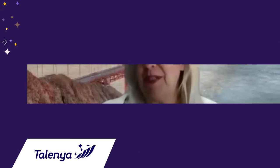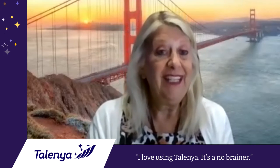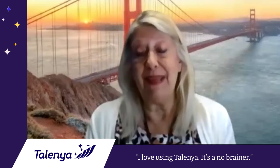It's easy, it's simple, and it's a great sourcing tool. Everybody has their different preferences, what they like to work with. I like Talenya. It does all the work for me. I didn't even realize all the people that I hired that I found in Talenya, so I started going back through and looking at the candidates. To me, it's a no-brainer.